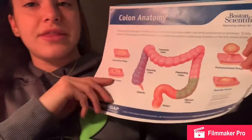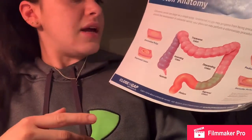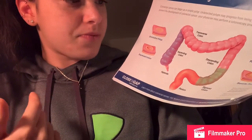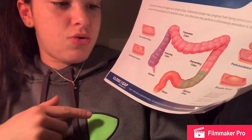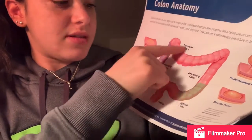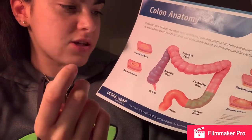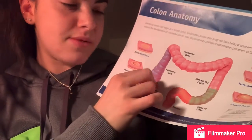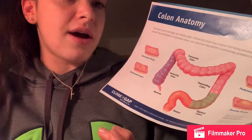So they gave me this nice little diagram. This is of the large intestine, the colon, and basically it shows the parts of the colon. When the endoscope goes in for the colonoscopy, it'll go through the rectum, sigmoid colon, basically in reverse. And here's the appendix, a little piece that hangs off of the colon. Sometimes bacteria can gather in there and it can get inflamed or burst, and that's why people have their appendix removed, an appendectomy.